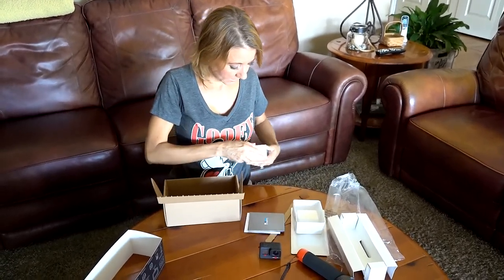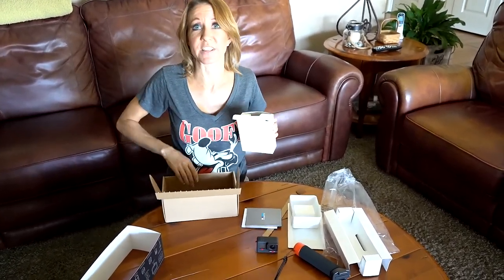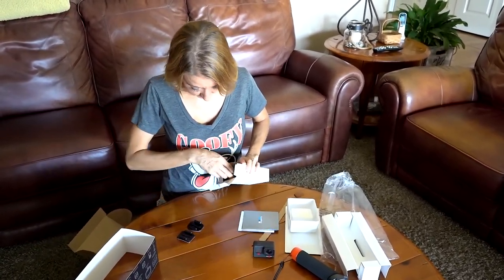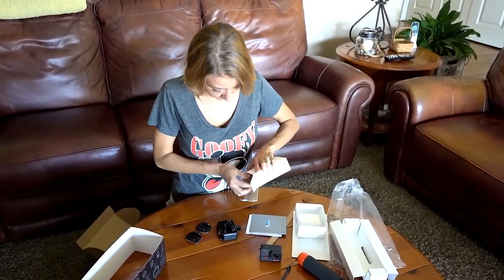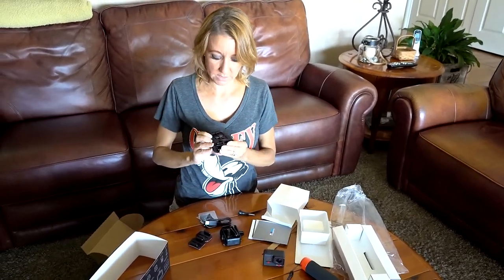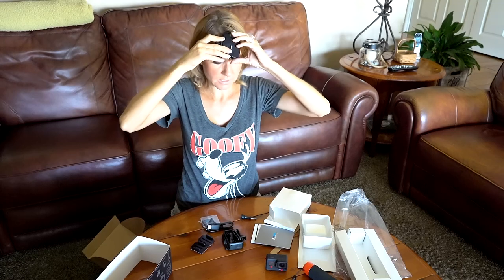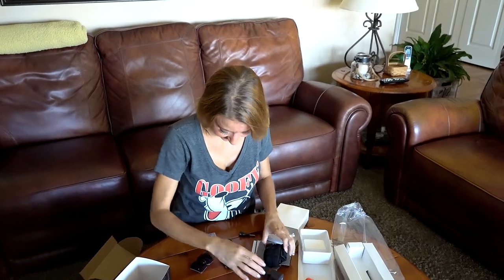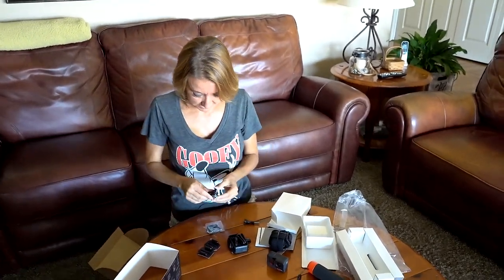It also comes with, oh, there's stuff in here. Oh my gosh. So this is the headband, so you can put it on your head, and you can ride a bike, or... Is that how you ride a bike? No, hold on. You can ride a bike, or you can go for a run, or you can go for a swim, or you can walk through Disneyland. Charge it up, let's go to Disney.